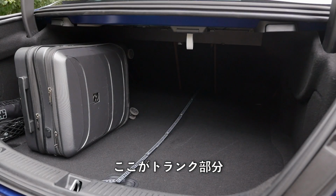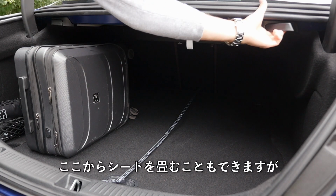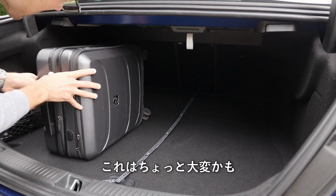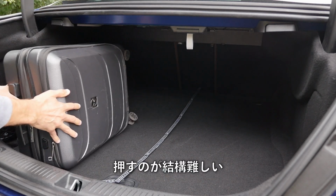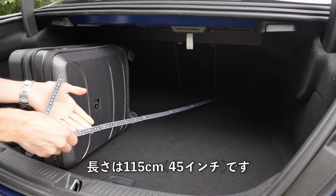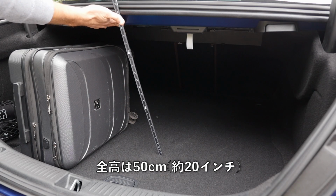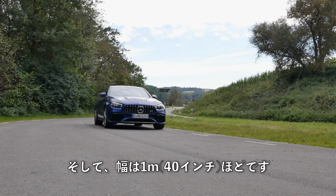Trunk area right here. See, the cabin trolley also fits in a vertical way. You can also fold the seats right here, but then you have to go around or push it through with your luggage. But yeah, this can be a thing, because further in, it's really hard to push it because it gets a little bit more narrow. The length here is 115 centimeters or 45 inches, and the total height is 50 centimeters or about 20 inches. And the width here is still a meter or 40 inches.